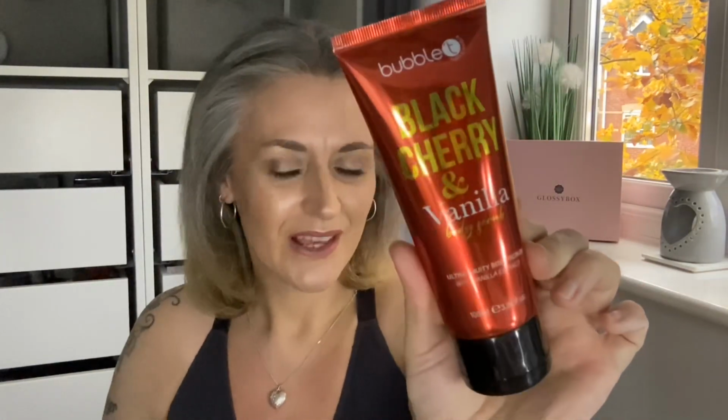The first product in the box is this. So this is by the brand Bubble Tea, and it is a body scrub. This is a full-size product. It has a value of £7. It just says, boost your shower routine with our black cherry and vanilla body scrub.